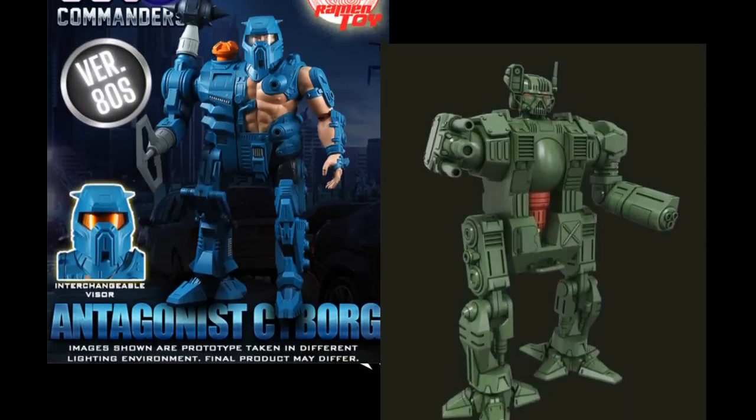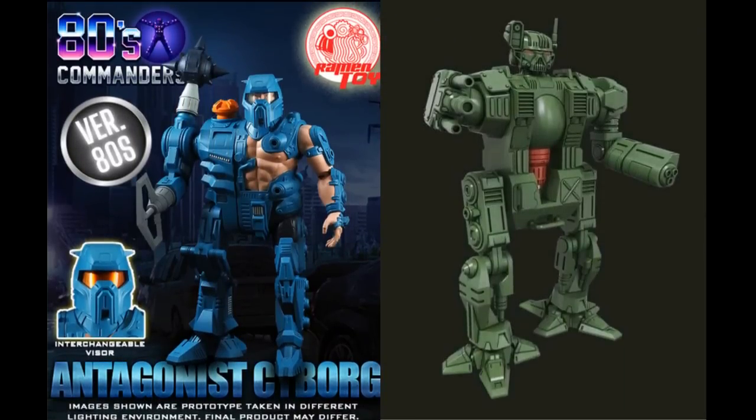Getting into other news, we got Ramen Toy and their 80s Commanders. We've got the Antagonist Cyborg and their Land Drone. They should be up for pre-order right now. So if you go to RamenToy.com to pre-order those, if you want to get in on them.